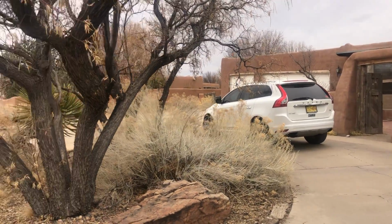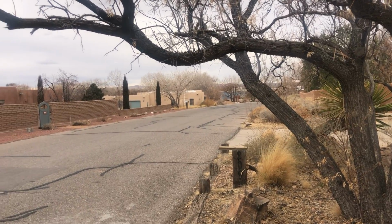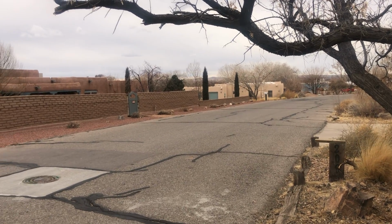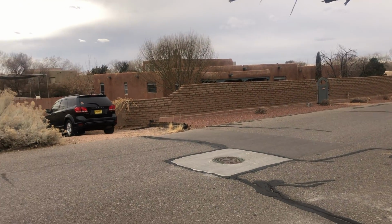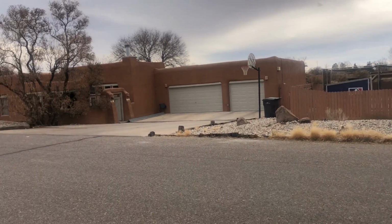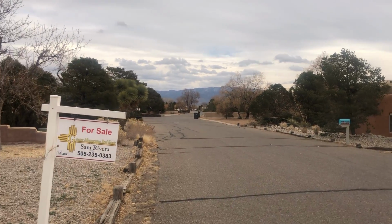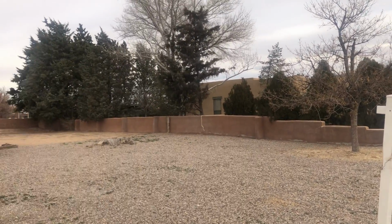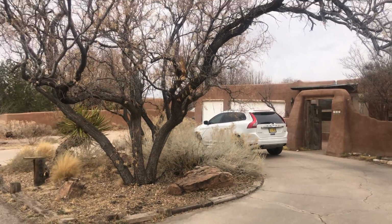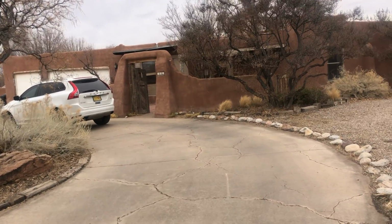So this area is very close to light industry, but this is a well-established subdivision that actually is very consistent and nice coming in. The houses a little closer to Edith are newer, and these houses back here, which go quite a ways up the hill here, are certainly older. Really beautiful desert willow here.